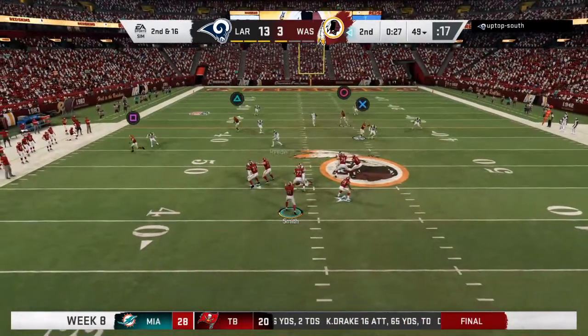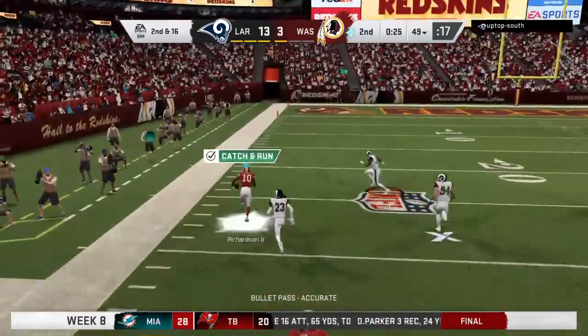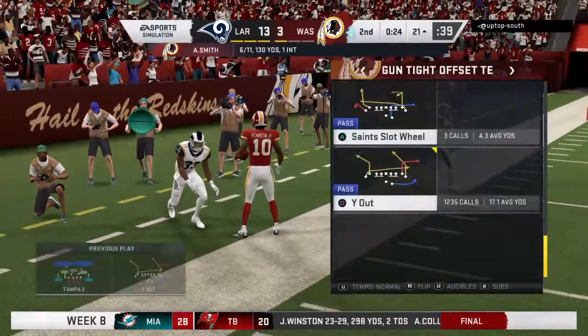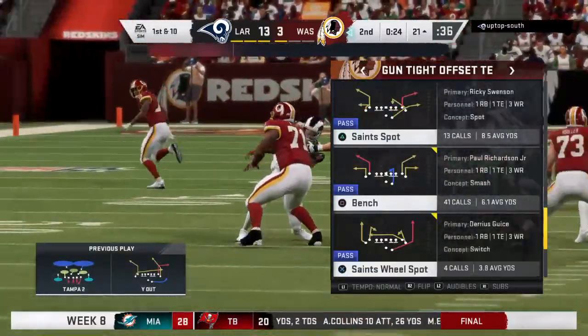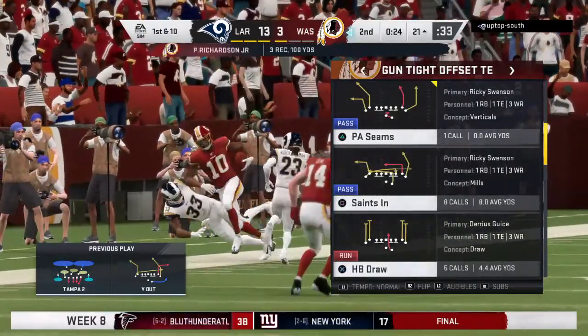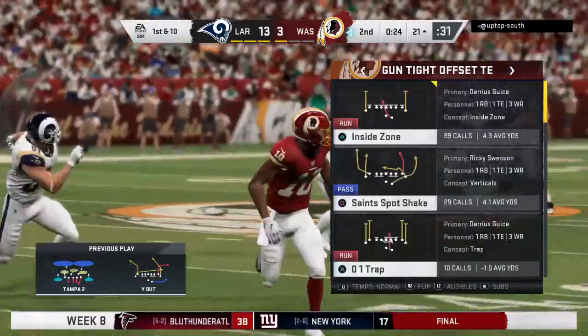Here's Smith. Throw left side complete. That's Richardson. That one covers 29 yards. First down. It's a gain of 29. And the Washington Redskins first down.